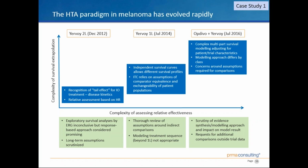By the time of the next submission we've looked at here, so that's Yervoy in first-line treatment, that was about 18 months later. And what we saw then was the manufacturers trying to address some of the concerns and criticisms that had been levelled at the first attempts with the assessments. The survival modelling was much more complex and with a real recognition that one size did not fit all for comparative purposes. We also saw indirect treatment comparisons for the first time because the treatment landscape had become that much more complex. So by this stage, NICE were really thoroughly and critically reviewing all assumptions around indirect comparisons and expressing issues such as exchangeability of patient populations across trials. Again, through their actions and their concerns and criticism, they're beginning to give a real insight into how they're dealing with the complexity facing them.